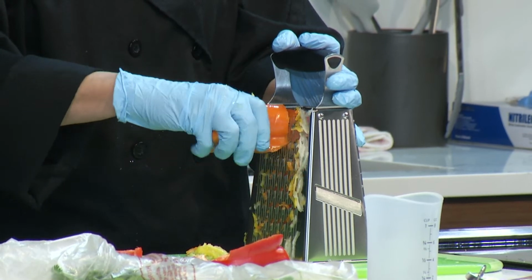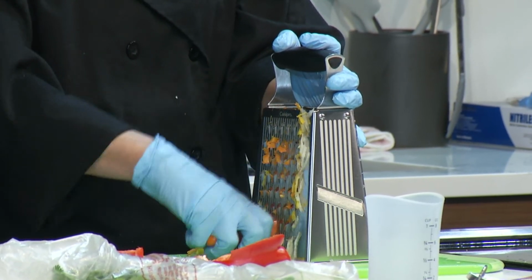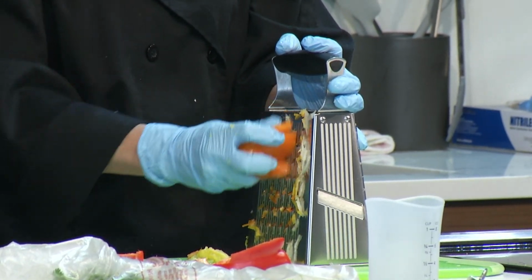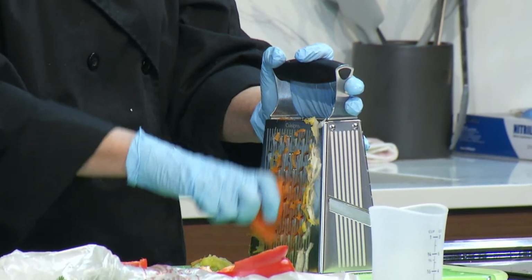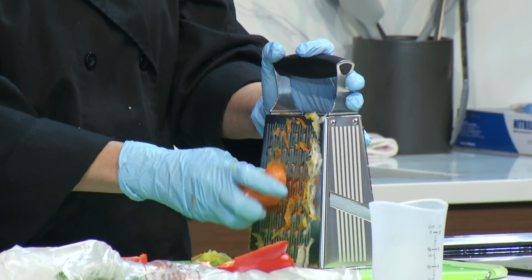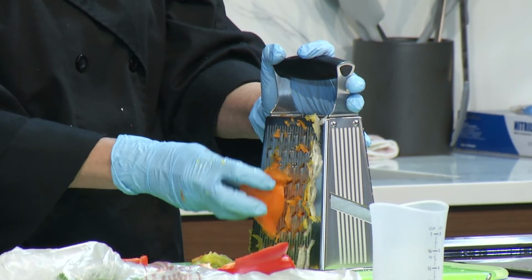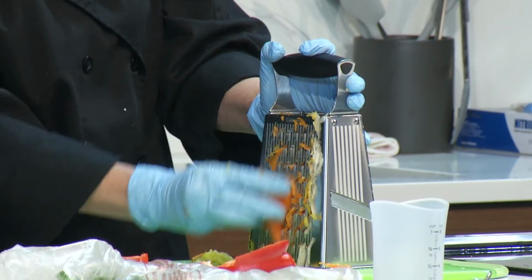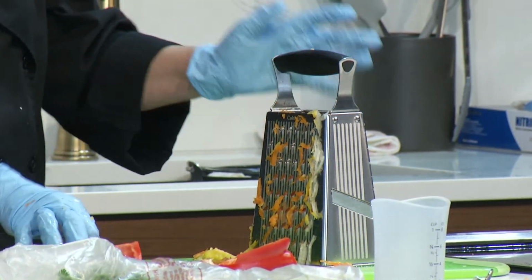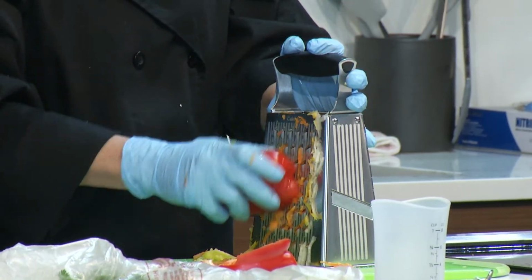Then you might see sitting up here on the table something that you don't expect to see, and that's a couple of Granny Smith apples. But when you think about what is a bell pepper, right, it's a sweet, wet produce. Well, Granny Smith is too, and it gives it a nice little unexpected flavor that you might not have had before.